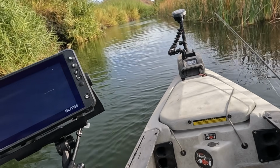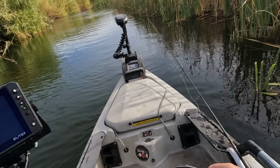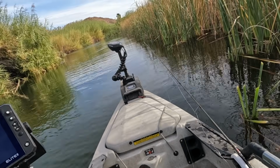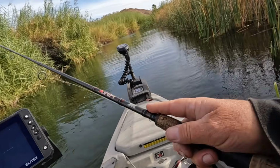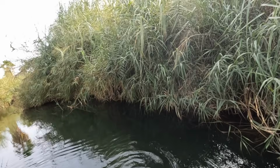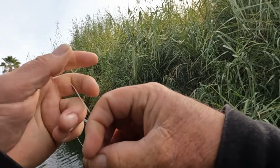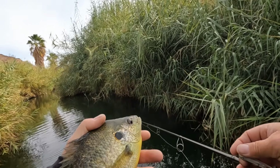Nice. I casted way up by that brush hanging out and went to steer the motor and went to reel, and he was on there. No technique, just casted. He hit it on the drop, obviously. The bonus of fishing a small jig. Get big bluegill too. That's pretty cool.